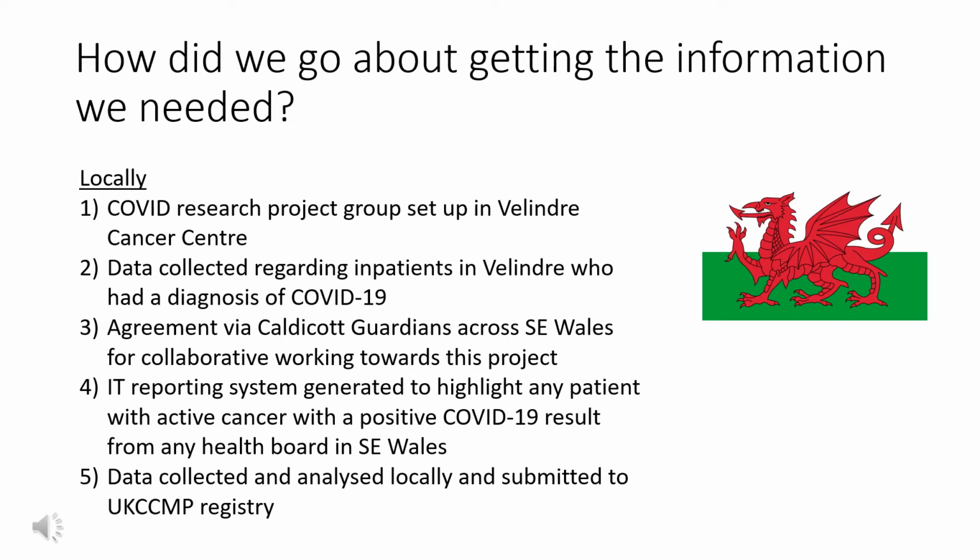So what did we do? On a local level, we set about trying to get the information we needed by setting up a COVID research project group within Velindre Cancer Centre. And we started to collect data regarding the inpatients in Velindre who had a diagnosis of COVID-19. We also made an agreement via the Caldicott Guardians across South East Wales that we would have collaborative working towards collecting the data we needed for this project.